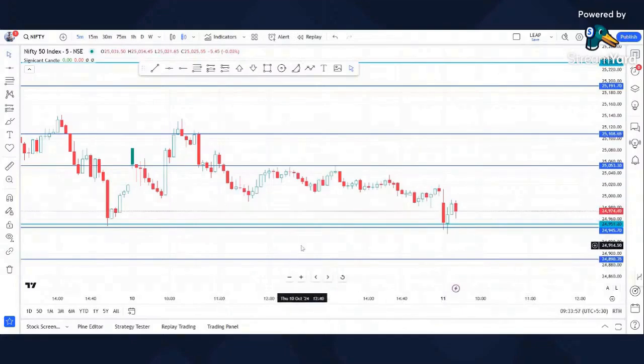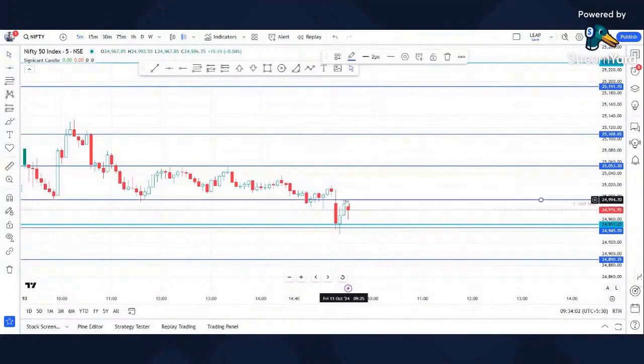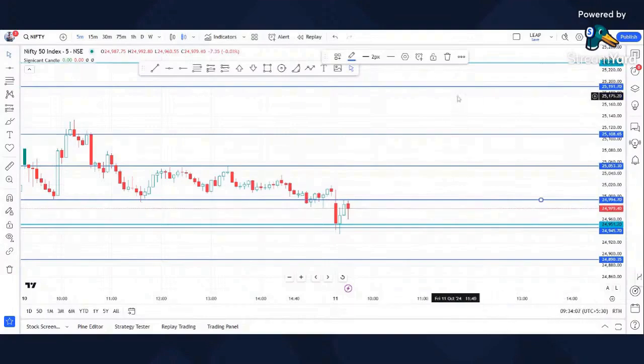Okay, so let's just mark some levels for some cash stocks. So the trade is pretty simple now. Just go long about 24994 for a target of 25053. 24108, 24191, if bulls put their mind to it. 24043 to 24050 is a very high resistance zone.